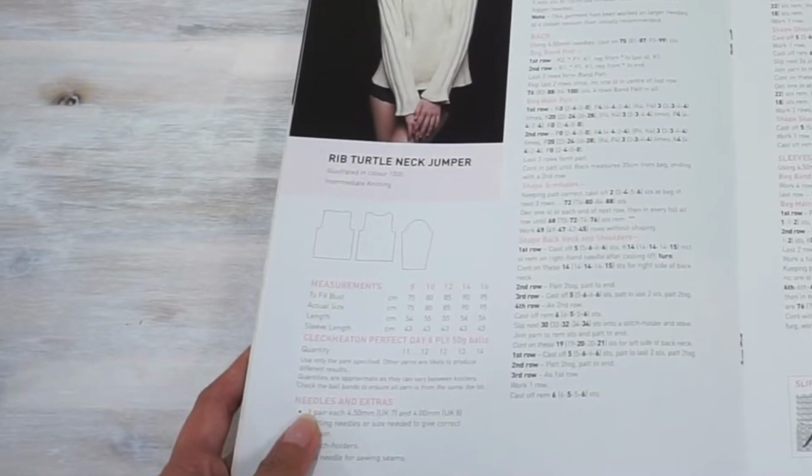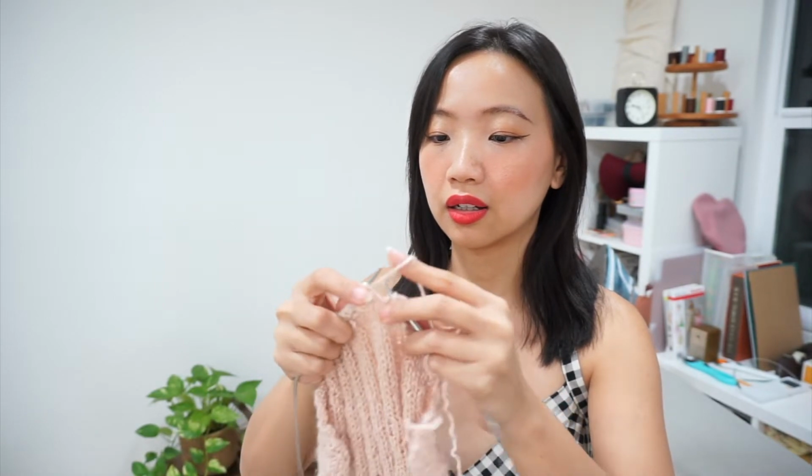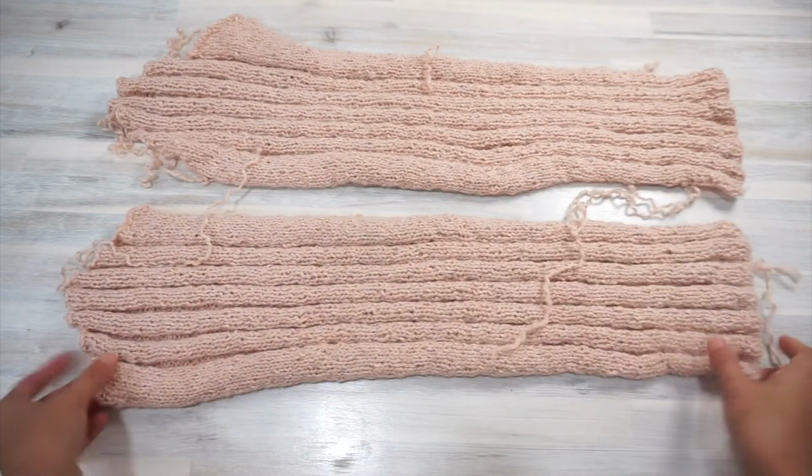The pattern actually asks for the front and back pieces to be knitted separately, but I actually knitted them together in the round to try to just speed things up, but still knitting this just took a lot longer than I anticipated. I started knitting this about a month ago and today I am just about to finish up the second sleeve. Knitting just takes so much more time than sewing. It took me almost the whole day, but I managed to finish my second sleeve.